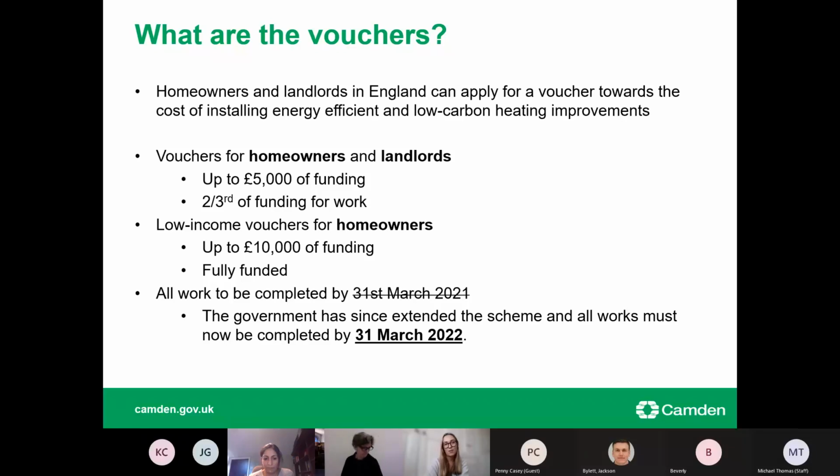There was some initial concern when we held the first session that the 31st of March 2021 seems so close. How is it possible to align everything with sourcing contractors, quotes and so on? So the fact that there's this extension to the scheme is a really positive thing, but that doesn't mean we should be delaying any of our thoughts about retrofit. The time is still to act now.